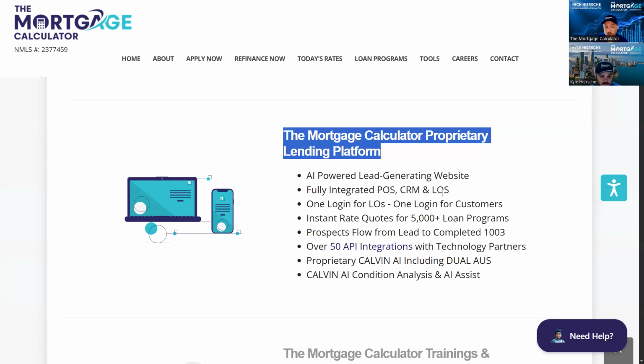With our system here, you can pull instant rate quotes from our 5,000 plus in-house loan programs where we are the lender and even get updates as rates change like they are today. And with our system here, our prospects can come in with just a basic name, email, or phone number, pull their own live rates, complete their own 1003, pull their own credit, get that all synced into a fully completed 1003 ready to go without an LO lifting a finger. And we're able to do that with all of our API integrations.